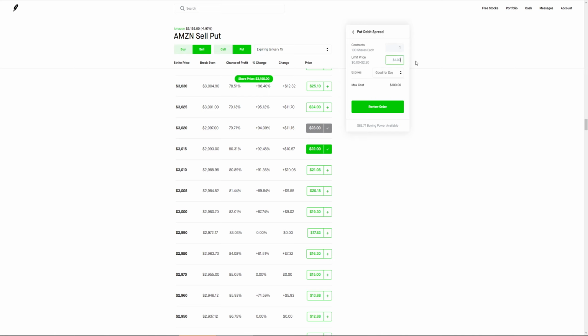And then let's say Amazon goes all the way up and our contracts are now worth 0.2 cents of credit, or $20. So since we sold it and got $100 of premium, and now it is $20 that we have to buy it back, our total profit for this trade is going to be $80.